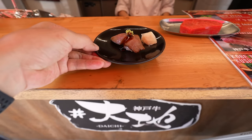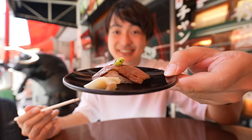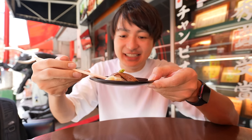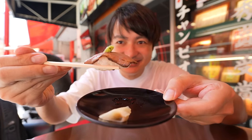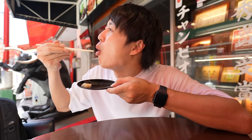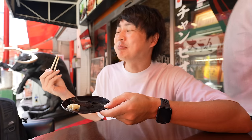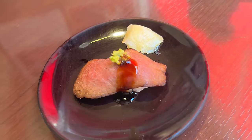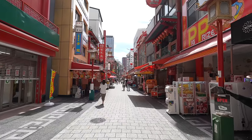Arigatou, itadakimasu. Alright, sweet. It's a perfect way to start the Kobe trip. There is wasabi on top, and it's roasted beef. Itadakimasu. Mecha oishii. Really soft. Perfectly matches with wasabi. Mecha oishii. Let's explore more.